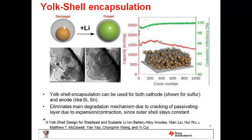The same kind of benefits have been demonstrated for anode materials that expand a lot. For example, silicon is a promising material. It has a huge energy density for lithium intercalation, but it expands more than 100%. That caused basically very bad cyclability for silicon containing batteries. But if it could be encapsulated like this, or maybe encapsulated in some kind of a solid matrix, you could achieve good cyclability and high energy density.